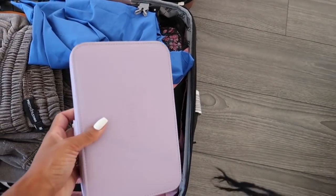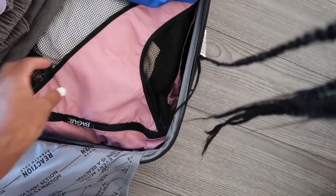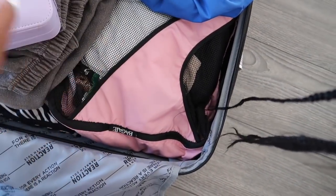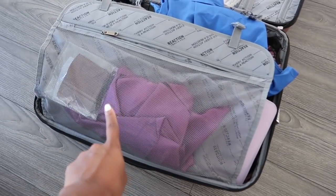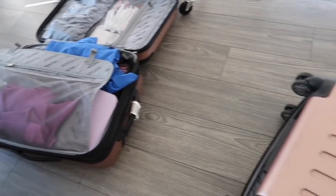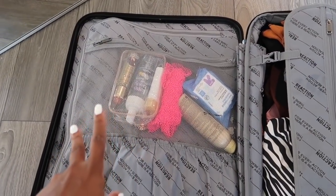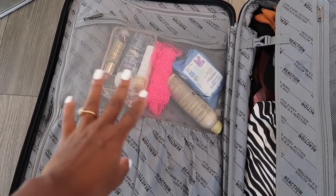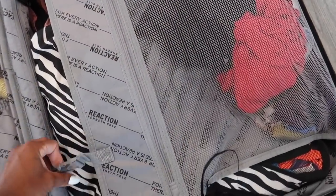I have my jewelry case all in here. I think that's it. Oh, and then I have my casual fits in here. So casual and dressy fits are all in here. My satin pillowcase comes with me everywhere I go. In this one, I have my body care products, hair products, things like that, which I'm going to use for the shower. I have all of my underwears and night clothes in here.